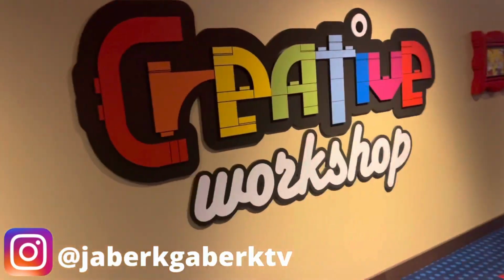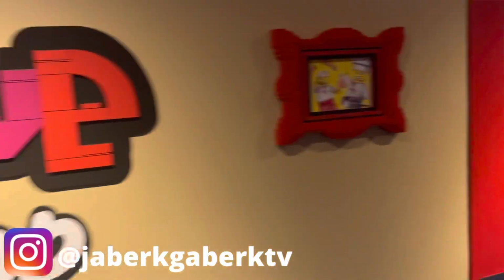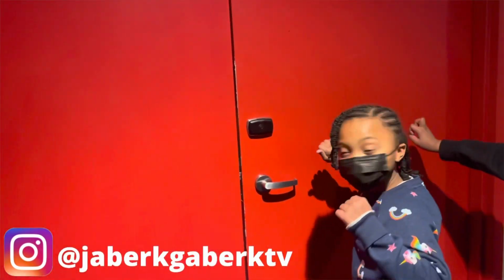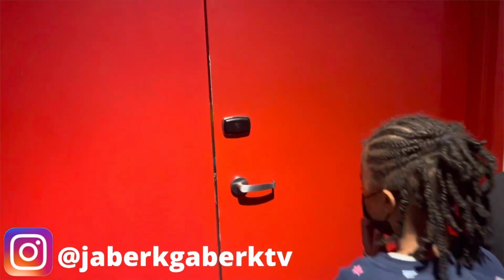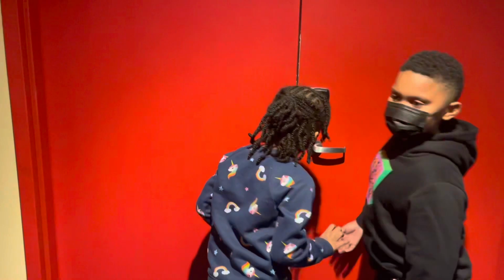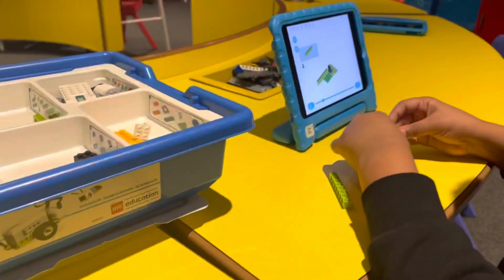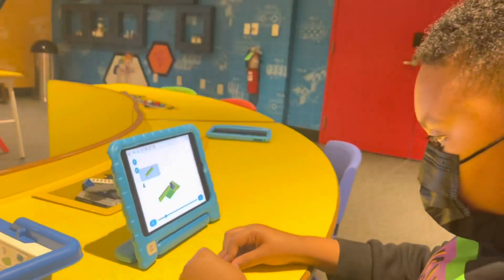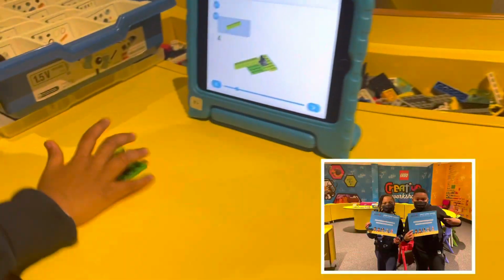Creative workshop. Guests at the hotel can take a class with real Legoland Master Builders and learn tips and secrets for creating professional-looking models. Gabby and I had an amazing time making our first robot rover. At the end of the workshop, we were presented with a certificate of completion.